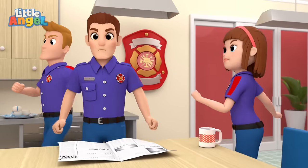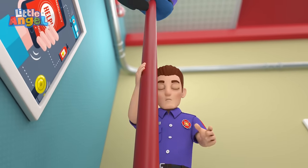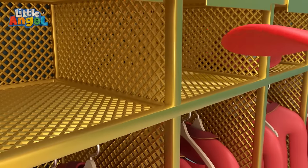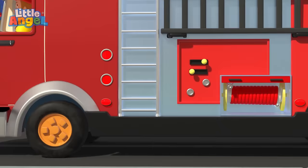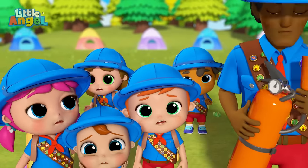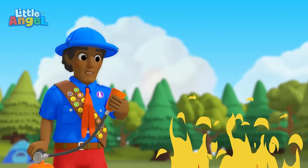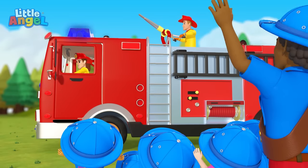Come on, all firefighters! We'll beat all the fires! We have a fire truck! Jack it, come, it's go! Do, do, do, do, fire truck! Do, do, do, fire truck! Do, do! The firefighters are on their way!